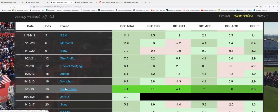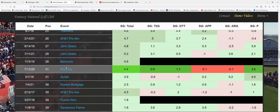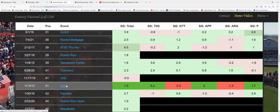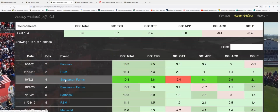Wells Fargo, you could hang your hat on that. There's Palmetto that we talked about recently. You scroll down a little further. Sanderson Farms again. So if you remember, play Henrik Norlander when we get back to the Chicken Open. I don't even know. Yeah, he had a fourth this year.